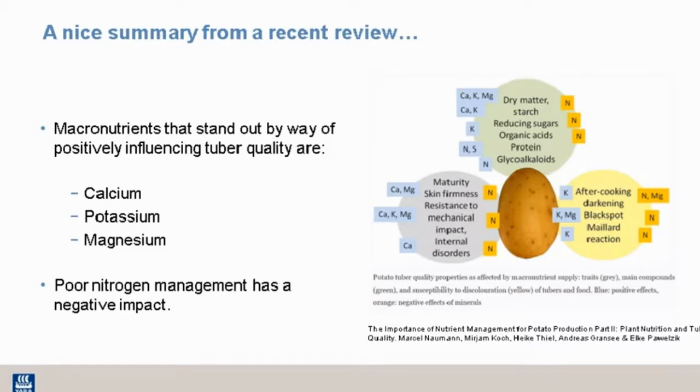It shouldn't be forgotten that we can have negative impacts with nutrient management, particularly nitrogen. If we get the timing of that nitrogen wrong, or we have excess nitrogen in the system, then that can obviously have a negative effect on tuber quality. Specifically, it can lead to a higher level of acrylamide if we really do get it wrong. That's something that I'm sure will become more and more part of discussions. So the three that stand out: calcium, potassium, magnesium.